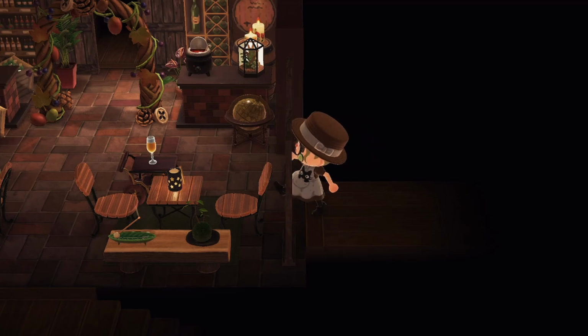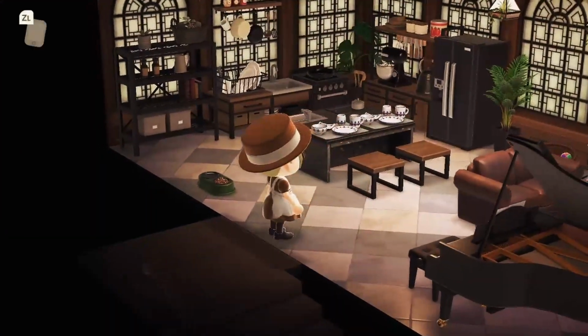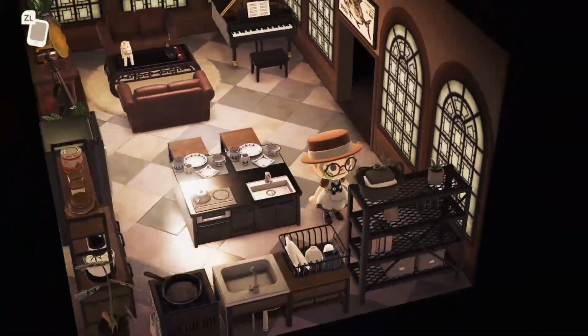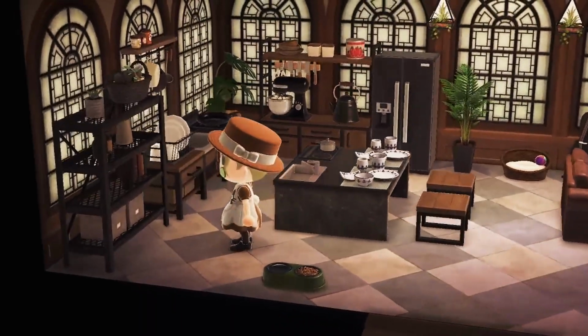Lottie, I want to come to your house in real life because clearly you're an interior designer. Okay, let's have a look upstairs. Wow, so bougie. Wow, I love it. Oh, this is like my perfect kitchen. This is what I want. Oh, island. What a dream.